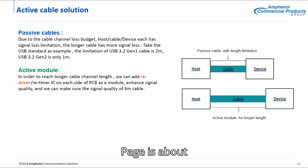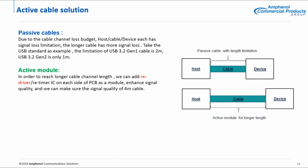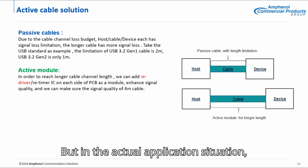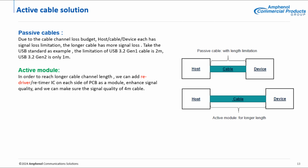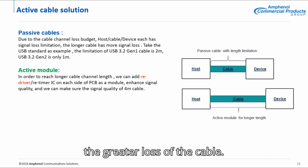This page is about the requirements of the Type-C association. The maximum length of USB 3.2 Gen 1 is 2 meter. The maximum length of Gen 2 is 1 meter. But in actual application situations, some customers need a longer length, such as 3 meter or 4 meter. The longer the cable, the greater the loss of the cable. So we also have an active solution to meet it.